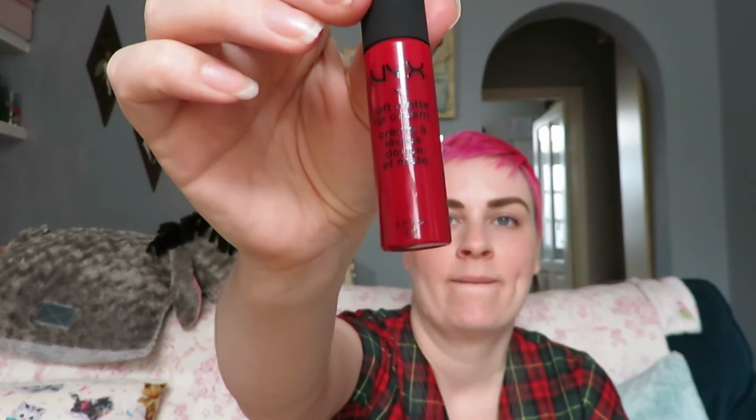And then I got this NYX, what do they call it? Soft Matte Lip Cream, which I haven't tested properly yet. But I will say this, I put it on before I went to bed and forgot, and I got up in the morning and it was still there, so make of that what you will.